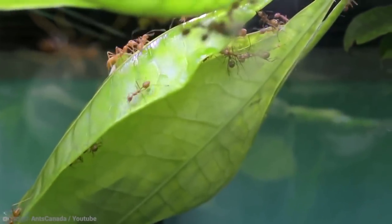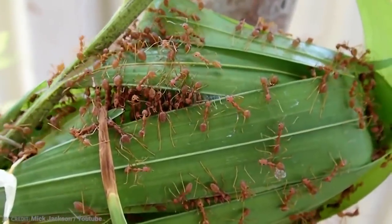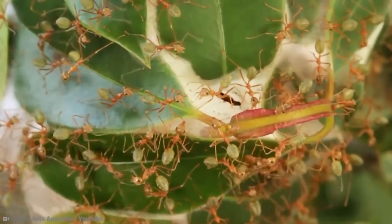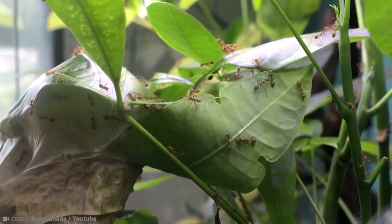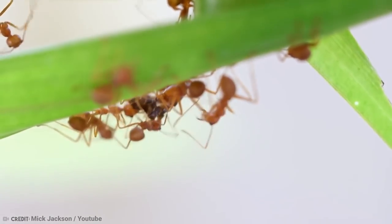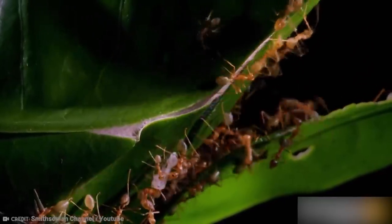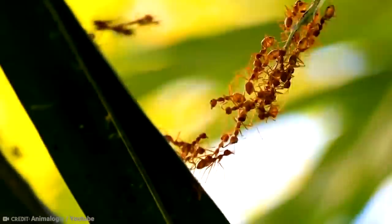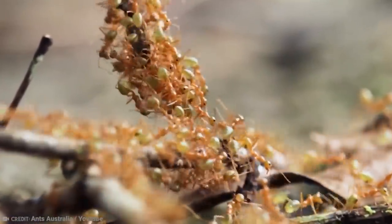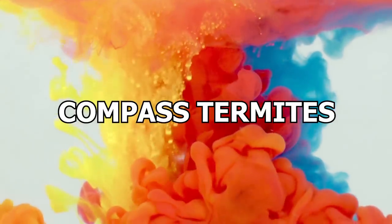It seems there's no end to what you can accomplish if you have an entire army at your disposal. What a relatable thought that is. When the nests eventually grow weak or start to die, the weaver ants leap into action to build new ones. No matter what the situation or circumstances may be, there's absolutely no question that the weaver ant will never take the day off. There is always an opportunity to build or rebuild, and that's an impressive work ethic for unpaid employees. Number 11. Compass termites.